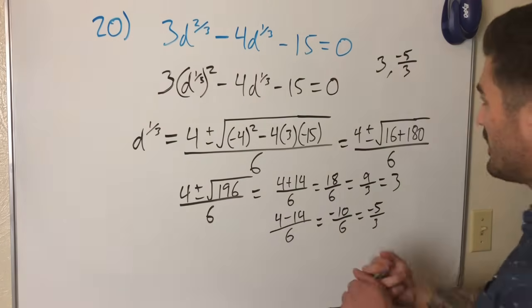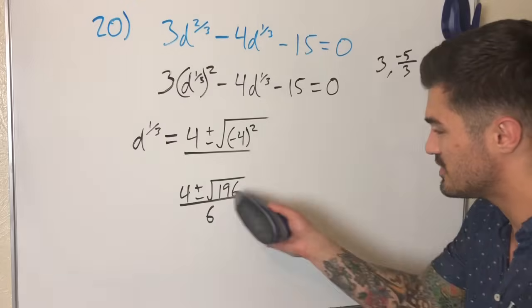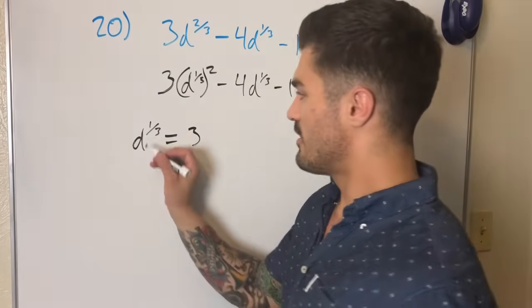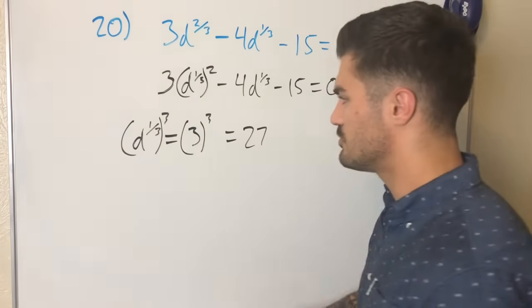So I need to go back and make some room here and set d to the 1/3 equal to 3, because remember that whole thing is what d to the 1/3 equals. So d to the 1/3 equals 3. How do I get rid of 1/3? I cube both sides. That means d equals 3 cubed, which is 27. That's one solution.